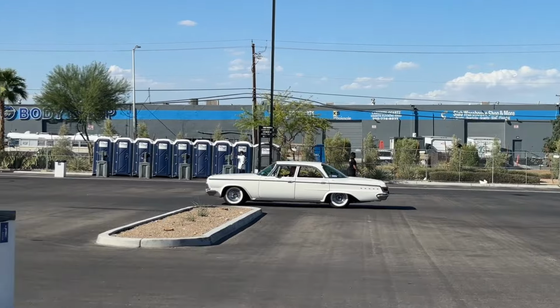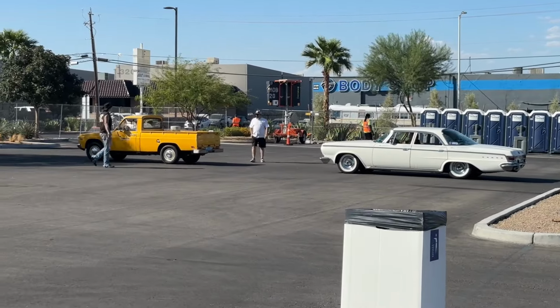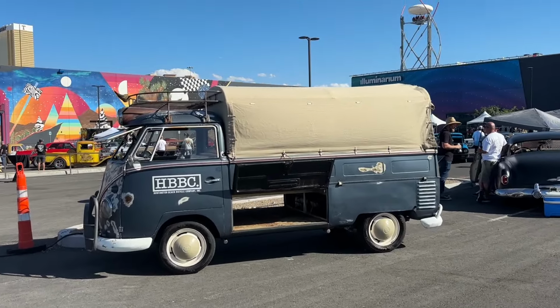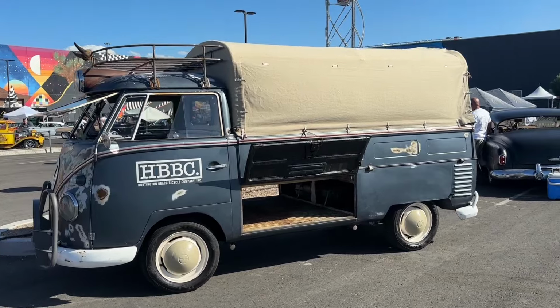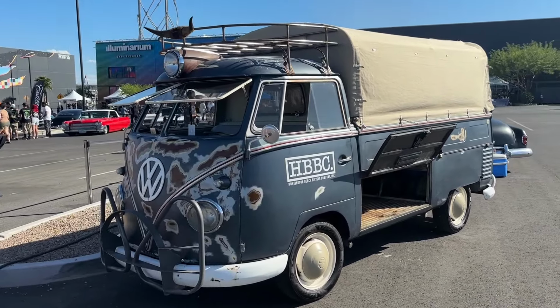Mitchie's out of here. Single cab. Love the canopy. Lip sync is badass. I think he said it was a 60.